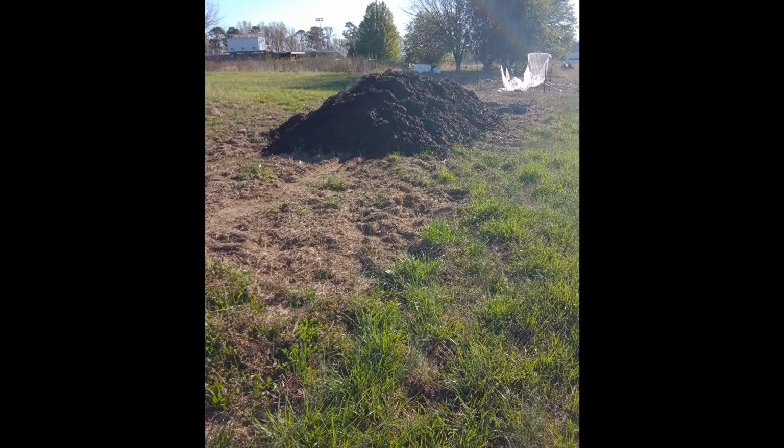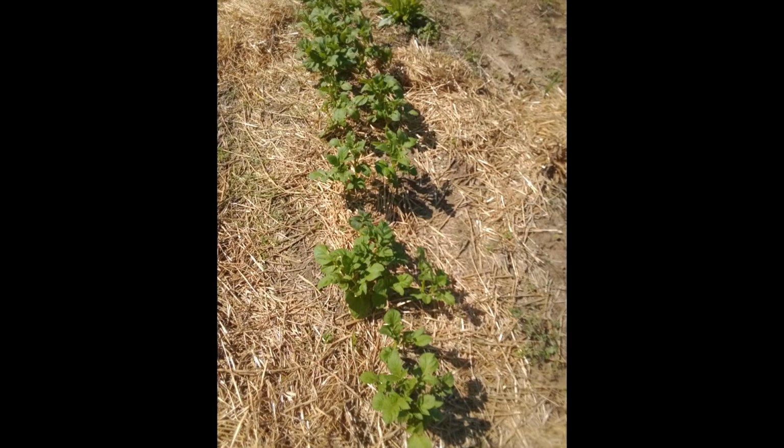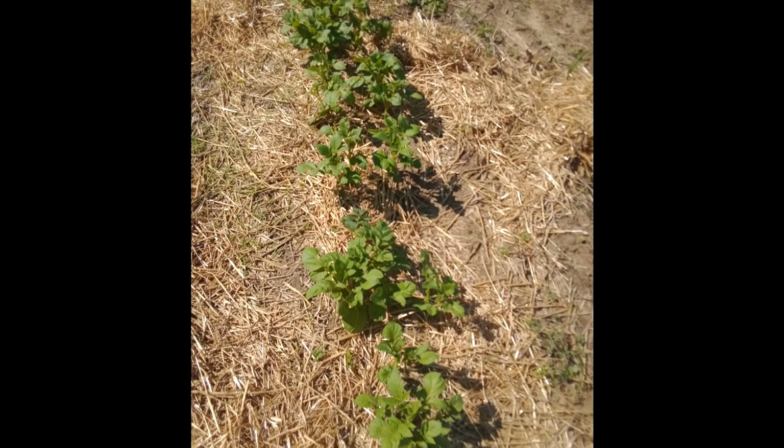Eddie's got a pretty nice pile of leaf mold going. He wanted to show the structure and his potatoes that he just planted. Eddie, you're off to a fine start this year. We look forward to seeing how your garden grows, and I appreciate you sharing.